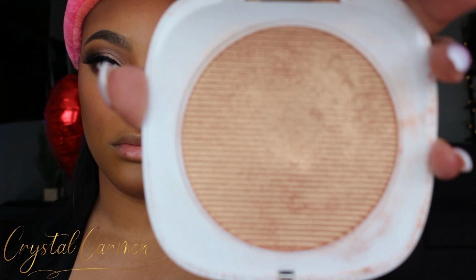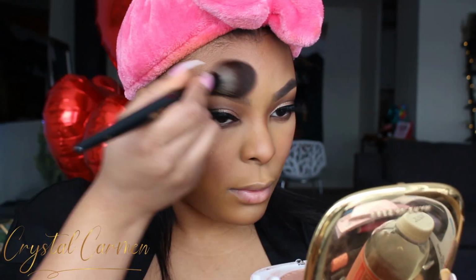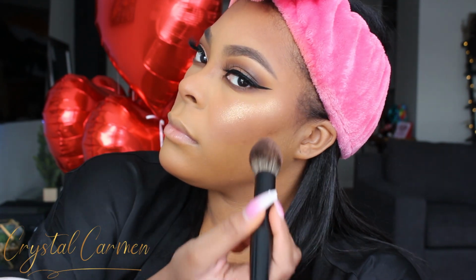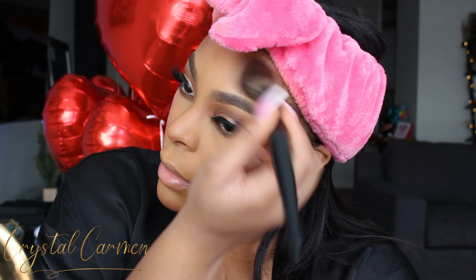I'm going in with my Marc Jacobs Gilty highlighter. This is my all-time favorite highlighter, and I'm just giving myself that glow. I feel like the glow really takes this look to the next level. It always has, in my opinion. I put it on my tops of my cheekbones. I put it on the inner corners of my eyes, down my nose, on my lip, on my chin. I'm a person that will always highlight.